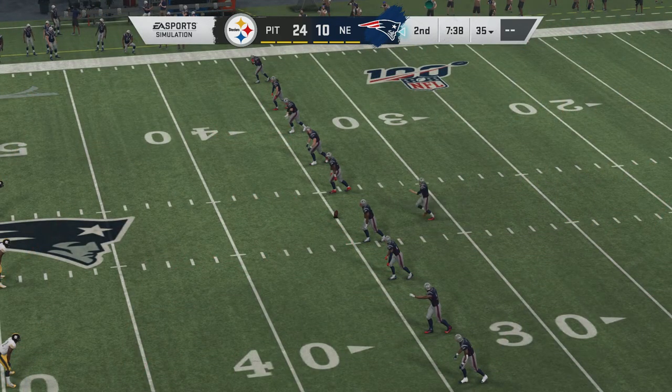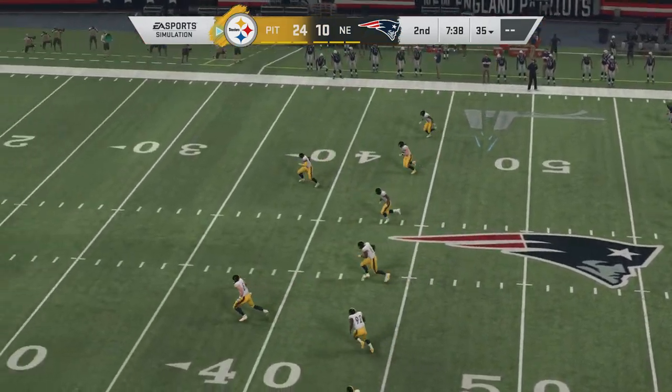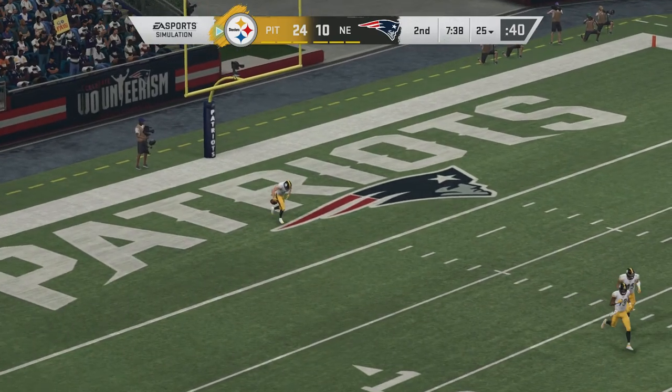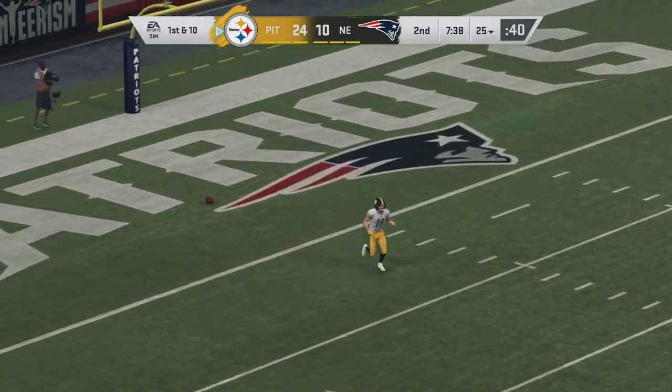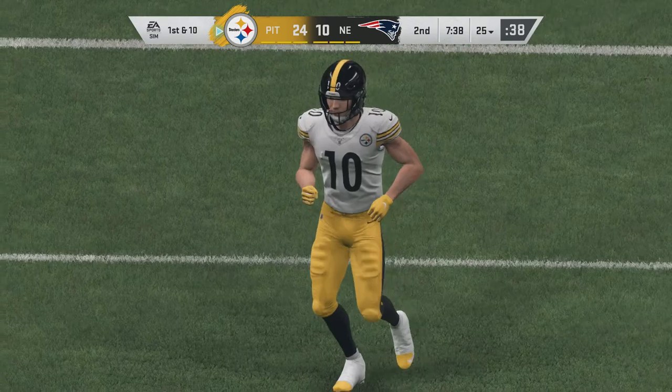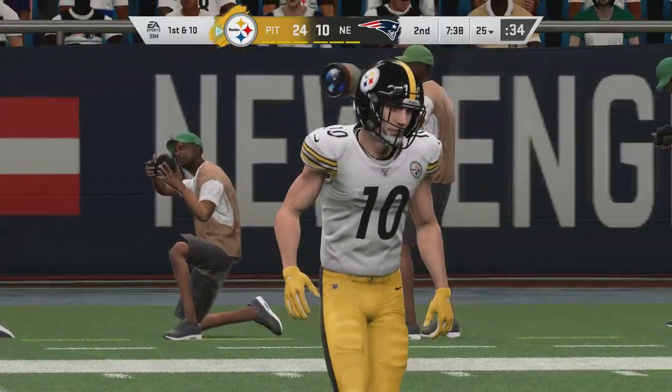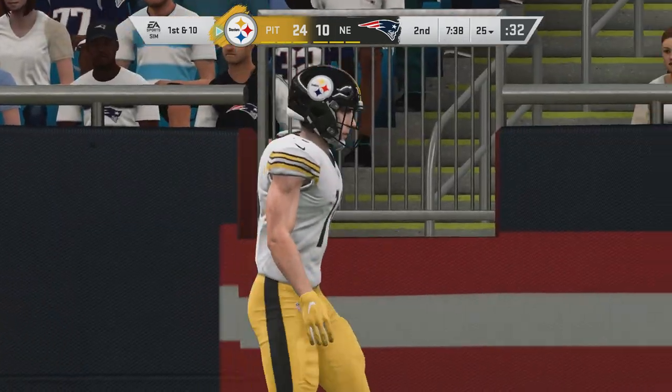Gostkowski now after the touchdown. He'll send this one away. That'll be taken in the end zone. And no run back here. This will be a touchback, and it comes out to the 25-yard line. Pittsburgh's offense now heading back out onto the field. And they had to wait a long time to get the football back.